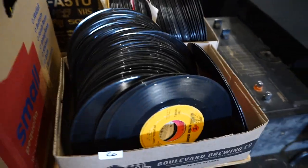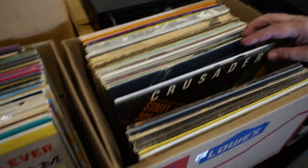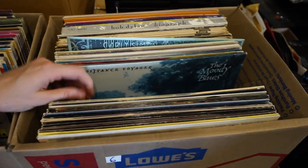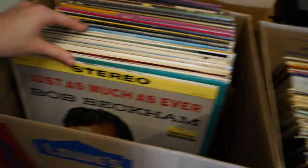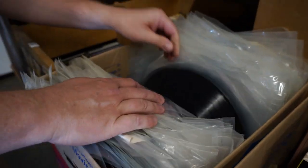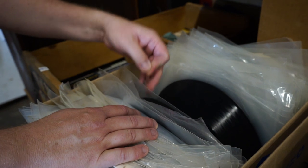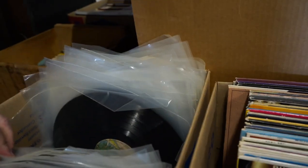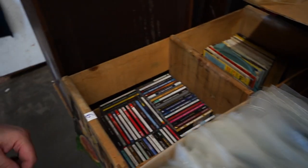45s? Lots of 45s. And there's some good albums in here. Good stuff. Just pick one randomly. What is it? Carly Simon. See? Sure. Right. This was a bunch of albums, just in sleeves, but they're in immaculate shape. The Platters, Simon and Garfunkel. I mean, really, really clean. Why they took them out of the sleeves, I don't really get that, but there's some good stuff in here.